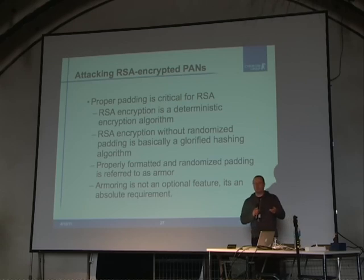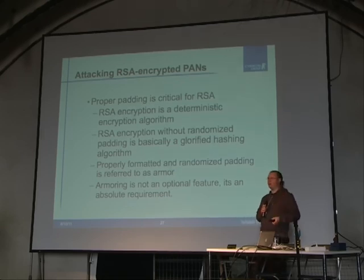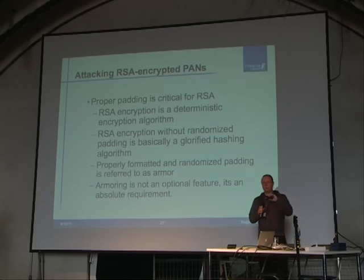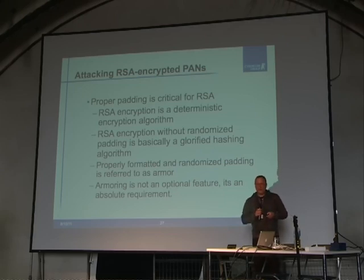RSA is a deterministic encryption algorithm. It means that whatever you put into that algorithm with the public key is going to come out exactly the same every time. So if you don't pad it or use proper armoring, you're just using a fancy SHA-1 or a fancy hashing algorithm. So we can brute force that data. We can turn that into basically the same attack that we used against the SHA-1 hashes. Adding a proper randomized padding is referred to as armoring. And armoring is an essential part of using RSA.